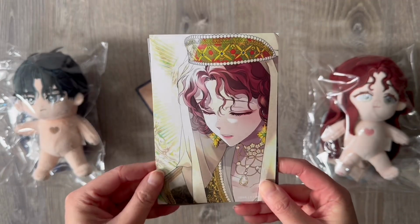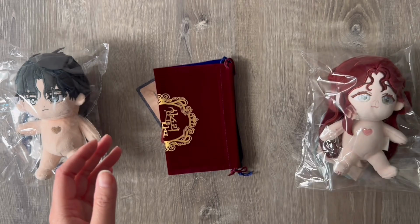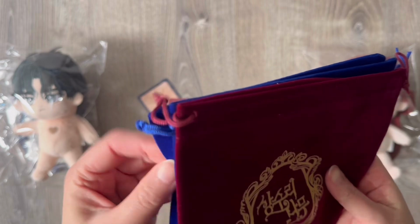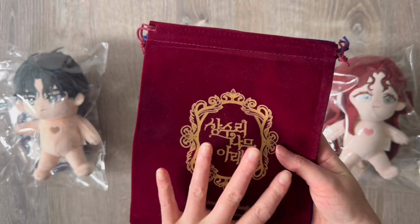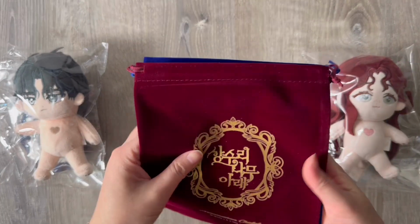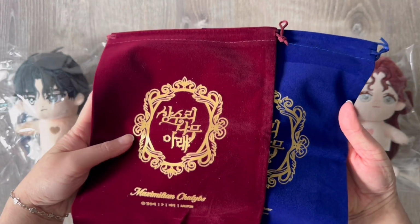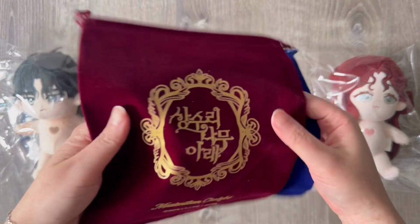They still have a long way to go for their communication. Okay, but that's the postcard set, and then there's also these 2 bags. I believe it's just to hold your plushies and put them in if you wanted to travel with them. But there's a blue bag for Riftan and then this maroon bag for Maxi.